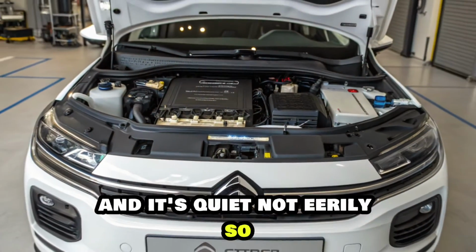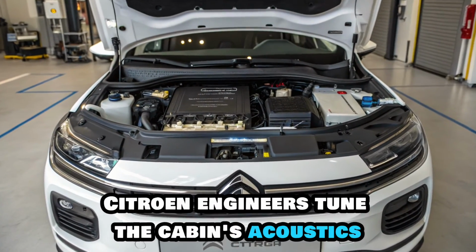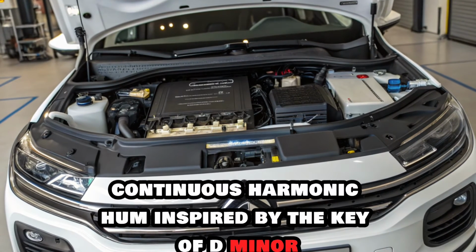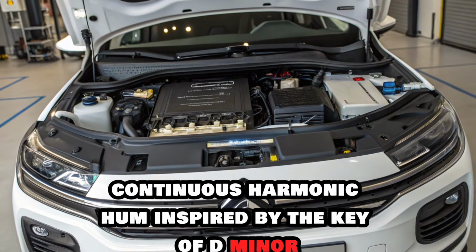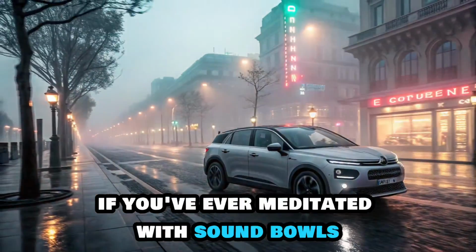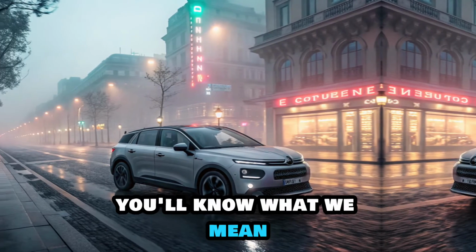And it's quiet, not eerily so. Citroën engineers tuned the cabin's acoustics to allow a soft, continuous harmonic hum, inspired by the key of D minor, supposedly the most calming tonal bass in music. If you've ever meditated with sound bowls, you'll know what we mean.